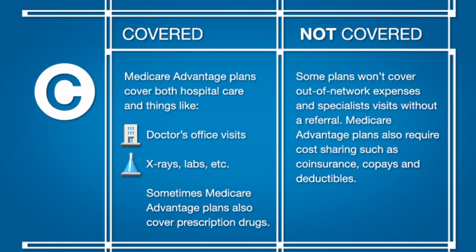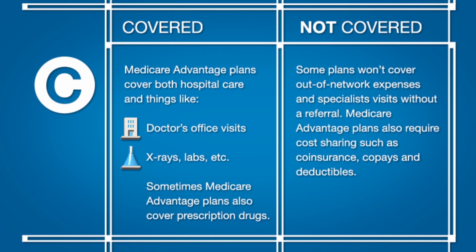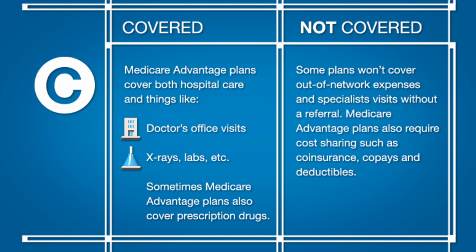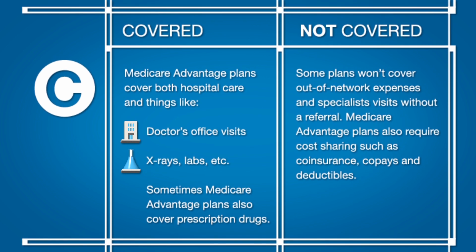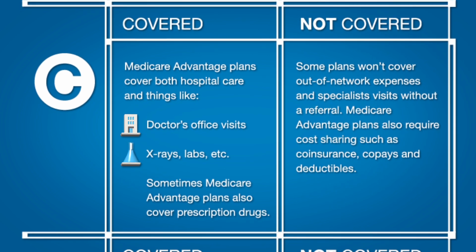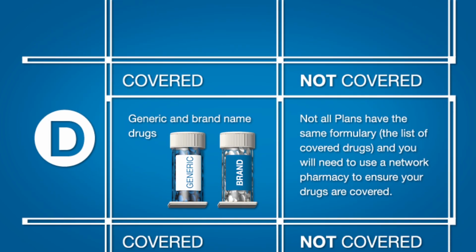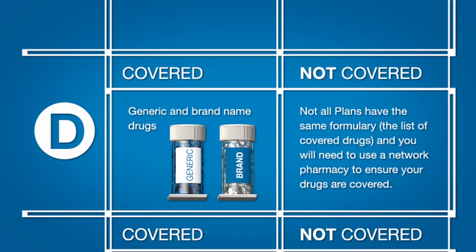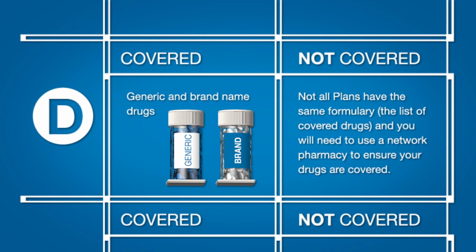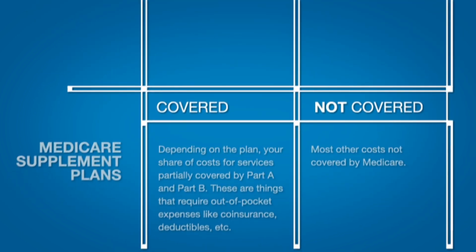Part C. What is covered? Medicare Advantage plans cover both hospital care and things like doctor's office visits, x-rays, labs, etc. Sometimes Medicare Advantage plans also cover prescription drugs. What isn't covered? Some plans won't cover out-of-network expenses and specialist visits without a referral. Medicare Advantage plans also require cost sharing such as coinsurance, copays, and deductibles. Part D. What is covered? Generic and brand name drugs. What isn't covered? Not all plans have the same formulary, the list of covered drugs, and you will need to use a network pharmacy to ensure your drugs are covered.